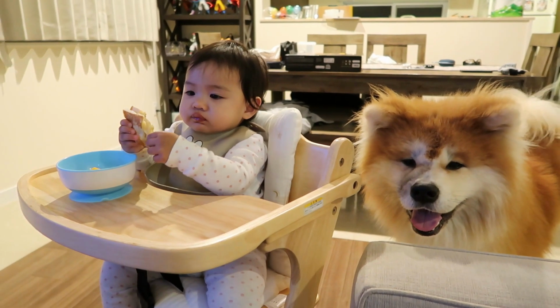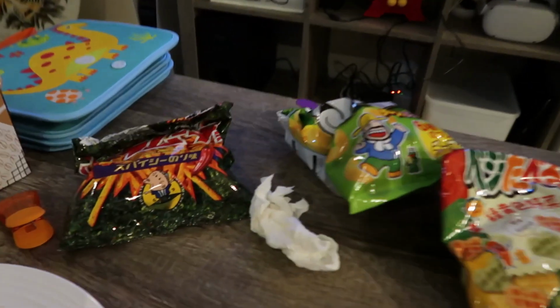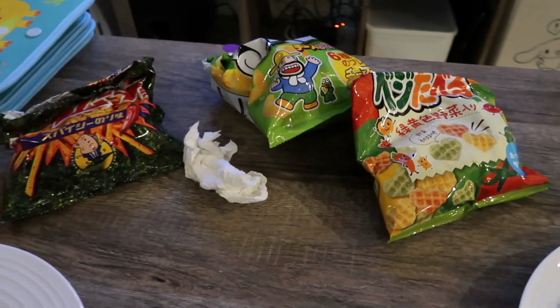Kazuno, no sandwich for you. We're gonna watch Wakanda Forever. Hopefully we get through the movie. And then we have our sandwich. That's the peanut butter. And then we have our snacks, cause we have a lot of chips. So we're gonna try to finish this.